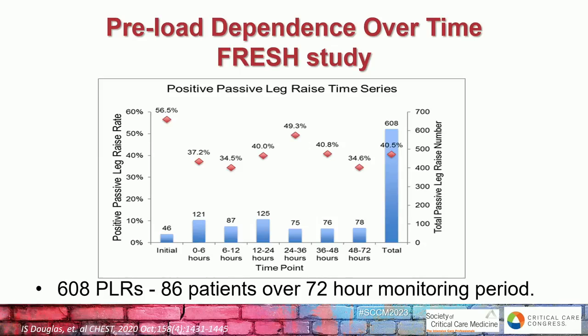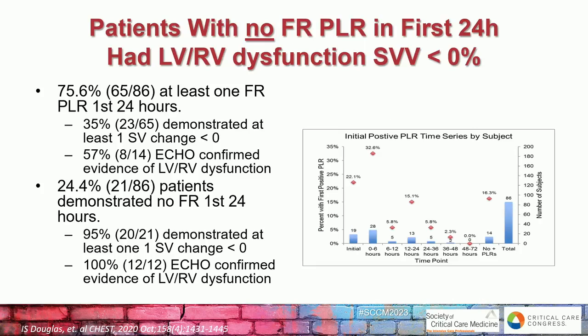We've learned several important additional things from these studies. I'm going to touch on just 2 of them in the interest of time. The first being that patients do not remain in a static state of fluid responsiveness. While initially more than half of patients have a fluid responsiveness state, that decreases quite quickly in the first 6 to 12 hours, but by the second 12 hours of care, you see that many patients return to being fluid responsive. And understanding the dynamic evolution of the state of the circulation is rather crucial in these studies.